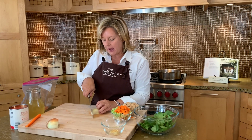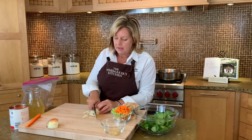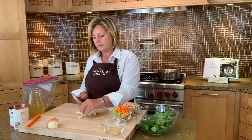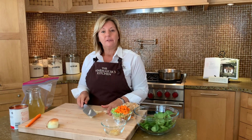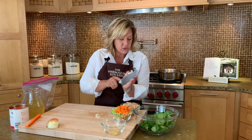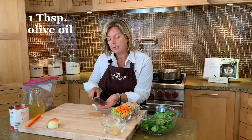And for these, I actually want to leave them in nice long strands for the soup instead of dicing them, and they'll cook just fine. If you cut onions into these nice long strands, they actually hold their structure pretty nicely in the soup, and I like that for this particular soup for whatever reason, but you could dice these as well if you prefer.